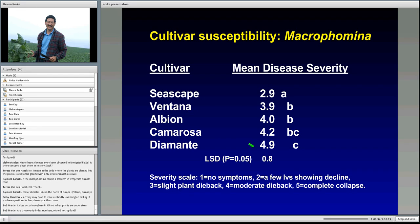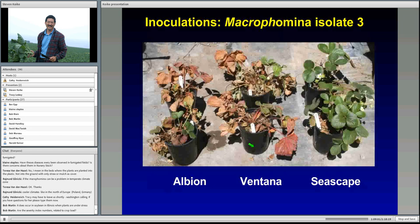Bob is asking, are these numbers, the severity index numbers here, related to crop load? In this particular experiment, no. In fact, I'll show you the next photograph. This is a controlled experiment in a shade house. We inoculated potted strawberry plants just to see the basic reaction to the fungus, and this does not have anything to do with harvest fruit load or just the fruit load of the plant itself. So no, it is strictly susceptibility of the plant to the fungus.